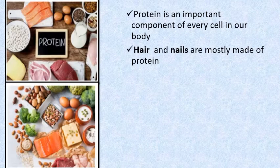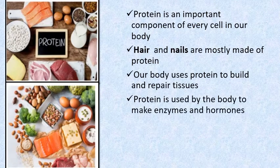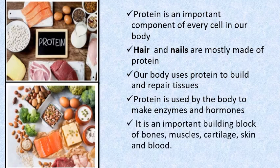Our hair and nails are mostly made of protein. Our body uses this protein to build and repair tissues. Protein is also used by the body to make enzymes and hormones. It is an important building block of bones, muscles, cartilage, skin and blood.